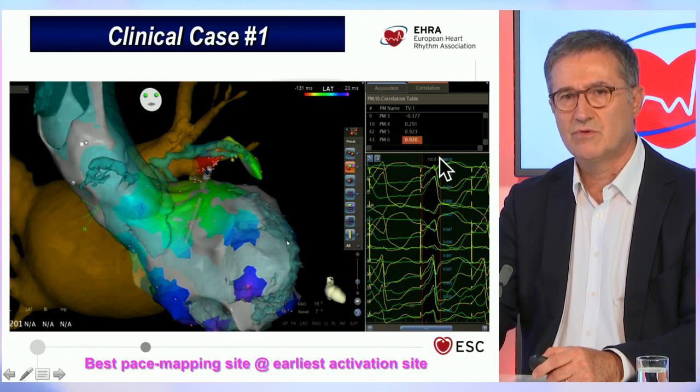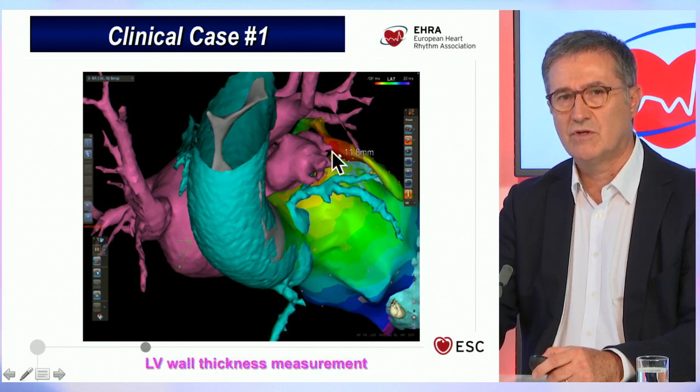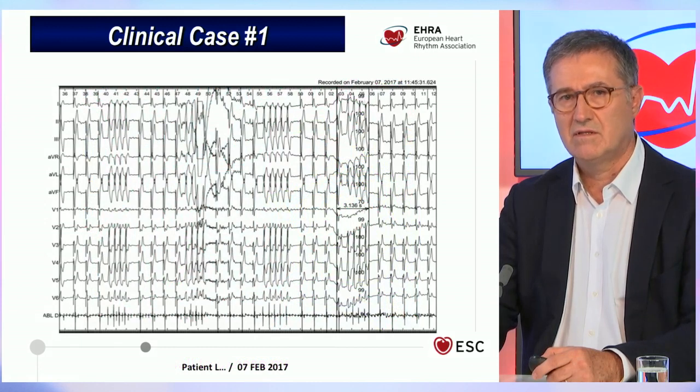with a 92% correlation between the pacing ECG and the ventricular premature beat. And the last view here, again, you see the catheter in the CS here, close to the appendage, close to this diagonal branch here, with the thickness of the left ventricular wall, which was 12 millimeters. So we decided to burn at this place because it was the earliest activation site. And this is what we did.